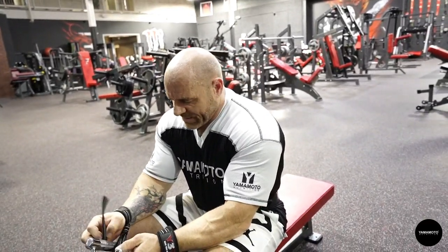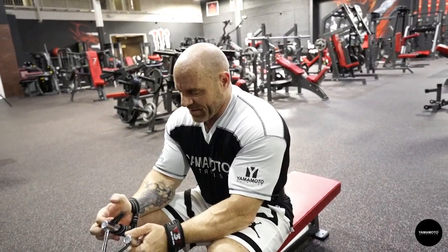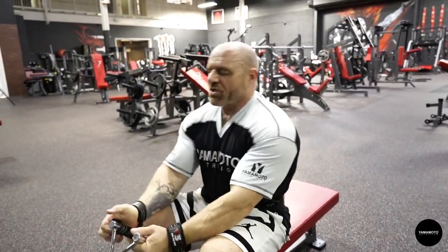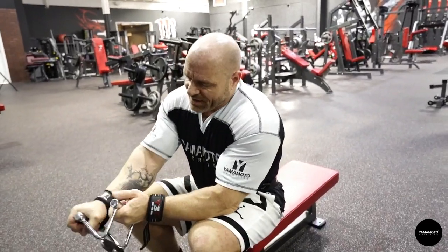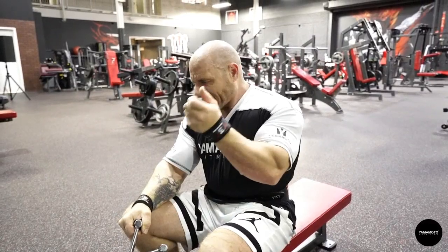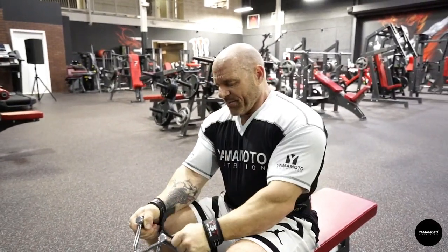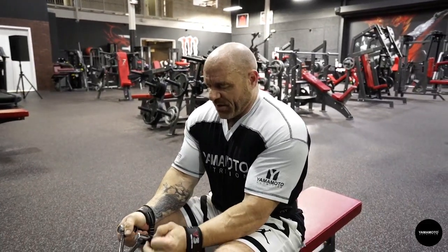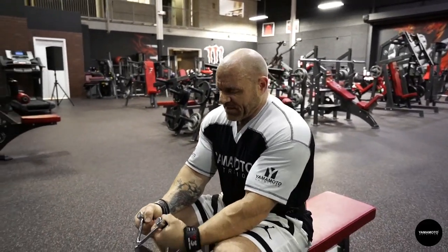Now, if I went into this exercise at the very beginning of my back workout, then of course I'm going to be stronger. Finishing on this exercise, I'm obviously going to be weaker, as opposed to if I did this first. But the amount of stress and load is still going to be the same, because I've obviously pre-fatigued myself on other exercises first.